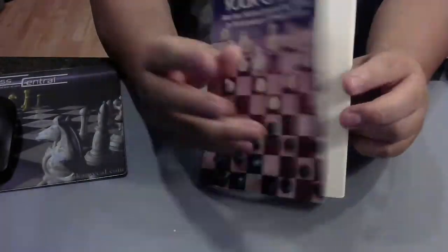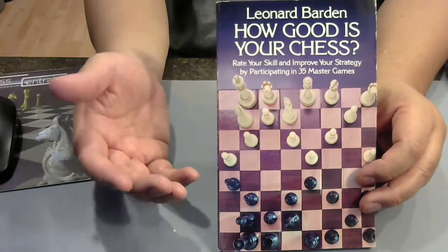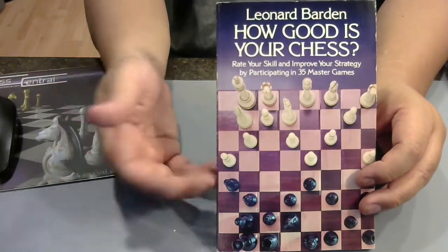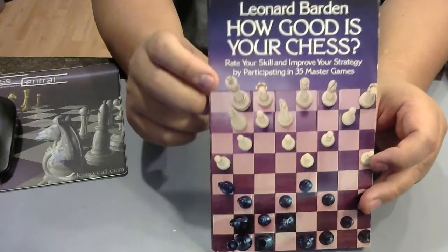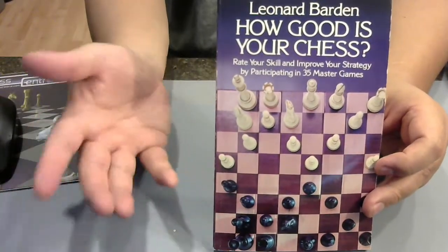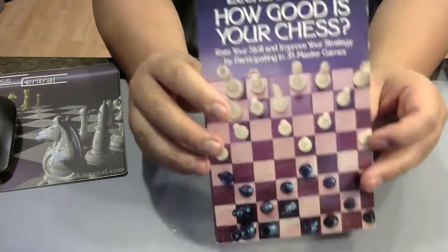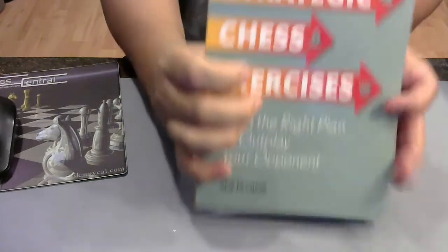So it's almost like a puzzle book, but it's a puzzle book where you're getting many quizzes during one game as it unfolds. So it's good in that sense, and it's different. So it might be beneficial. I don't know. I haven't really played through it. I need to. It's on my list of top 10 books to get to next, as far as chess.